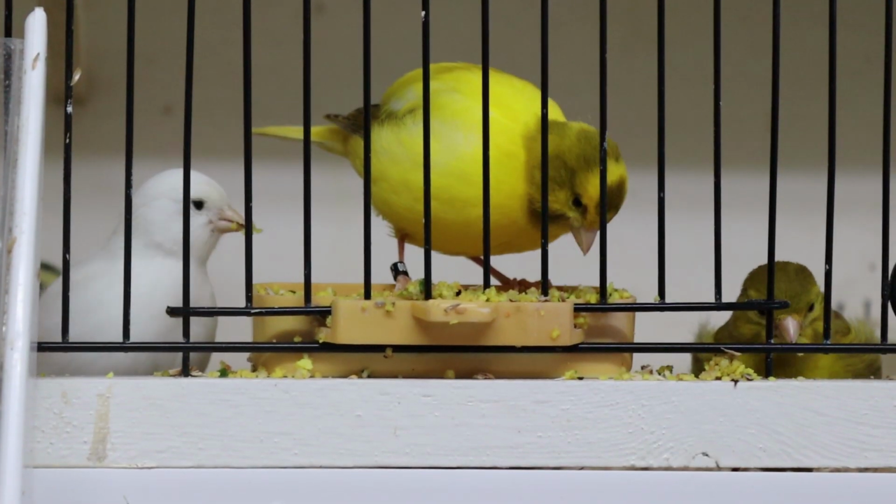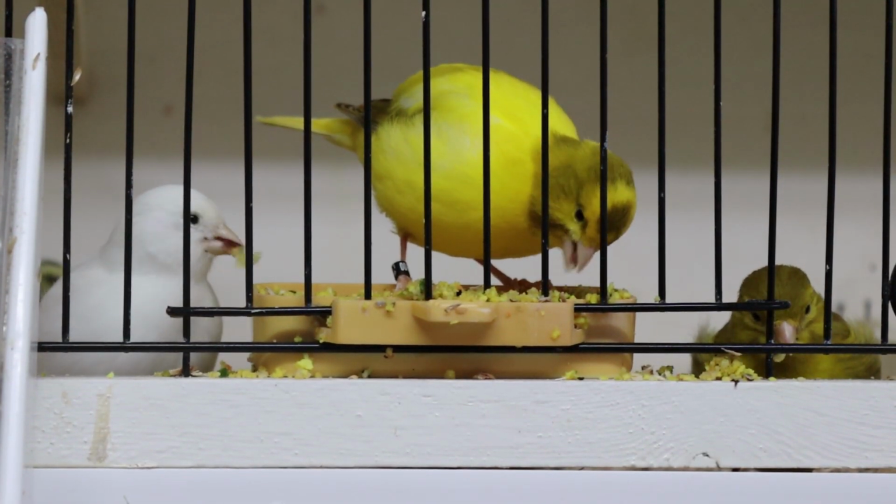The birds did okay on the show bench for me, had a number of class wins, and I was lucky enough at the inaugural Federation show to take second best cinnamon with a variegated yellow cinnamon cock.